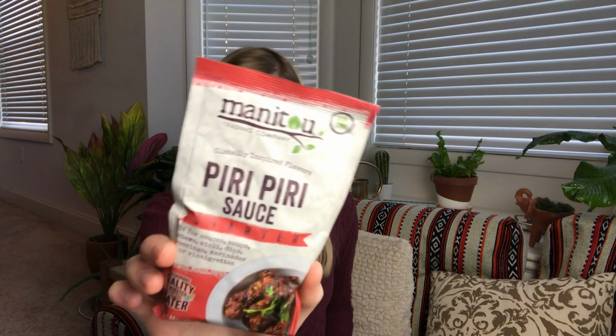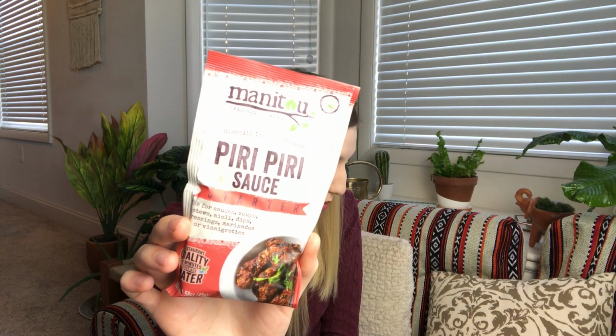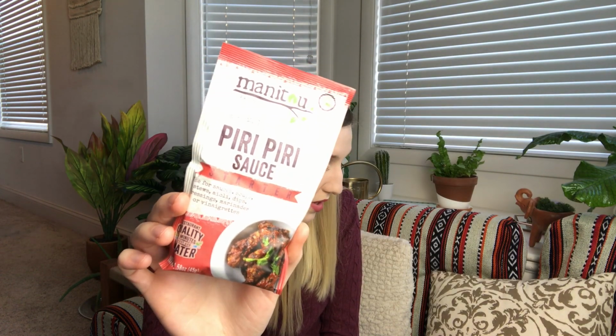All right. The next thing that I am pulling out, oh, it's another thing from Manitoba Trading Company, and this is their Piri Piri sauce starter, and it retails for $2.99. Piri Piri is Swahili for pepper pepper. So you can grill or bake poultry, or use it in delicious signature ingredients, pasta sauces, dressings, aioli, soups, stews, and more.